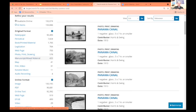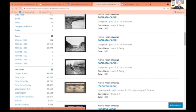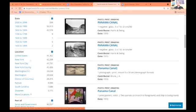But the first thing I want to do, because one of the first things I do with research, is always find a secondary source to get a thumbnail sketch of what's going on around an issue. So for the Panama Canal, I went into Wikipedia. Shame on me, but it's always a good place to get some foundational information that you can corroborate with primary sources at the Library of Congress.